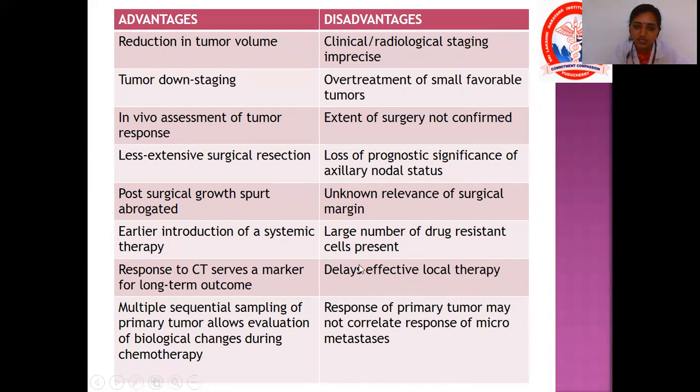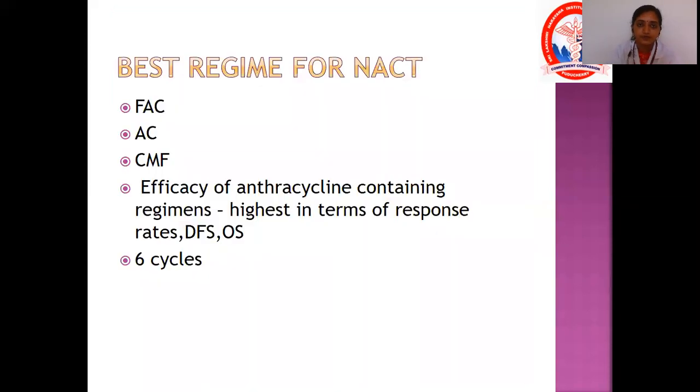So there is a delay in effective local treatment, and the response of the primary tumor may not correlate to the response of micrometastasis. So if the primary tumor is 5 centimeters, after neoadjuvant chemotherapy it becomes 2 centimeters. So the tumor size alone has decreased, but you cannot say whether the micrometastases have decreased or not. So that cannot be assessed with neoadjuvant chemotherapy monitoring. So that is a disadvantage.